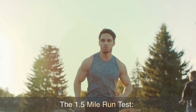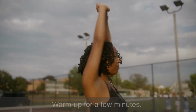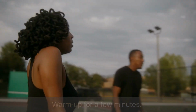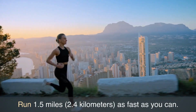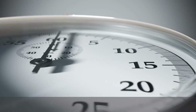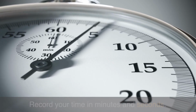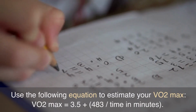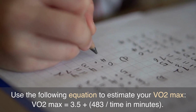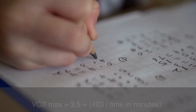The 1.5-mile run test. Warm up for a few minutes. Run 1.5 miles, 2.4 kilometers, as fast as you can. Record your time in minutes and seconds. Use the following equation to estimate your VO2 max. VO2 max equals 3.5 plus 483 divided by time in minutes.